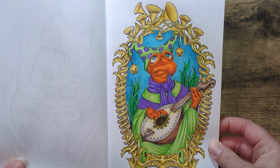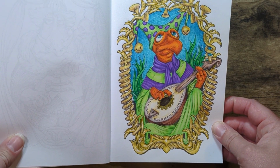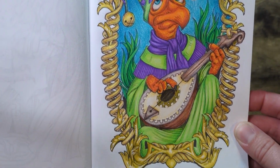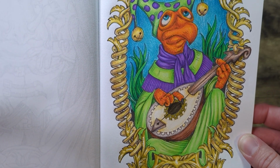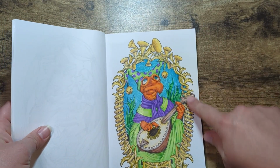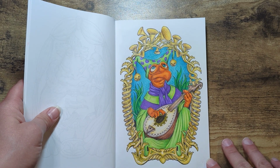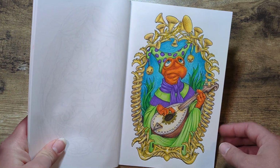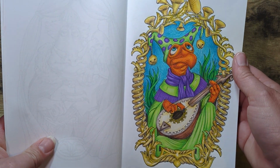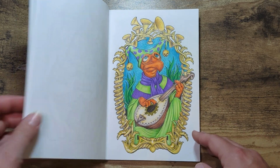But yeah, it's a lovely picture to color. And I just kind of tried to make the horns or whatever it is that's kind of surrounding this page kind of gold color. And it was fun doing the orange color for his skin. I really like doing that too. But yeah, another one done in Reptilioids.